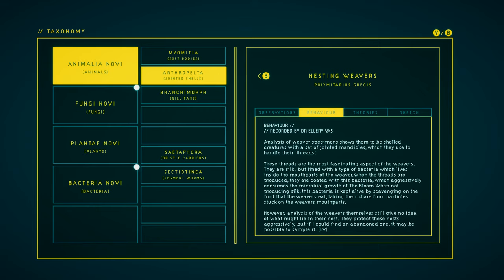When the threads are produced, they're coated with this bacteria, which aggressively consumes the microbial growth of the bloom. When not producing silk, this bacteria is kept alive by scavenging on the food that the weavers eat, taking their share from particles stuck on the weaver's mouthparts. However, analysis of the weavers themselves still gives no idea of what might lie in their nest. They protect these nests aggressively, but if I could find an abandoned one, it may be possible to sample it.